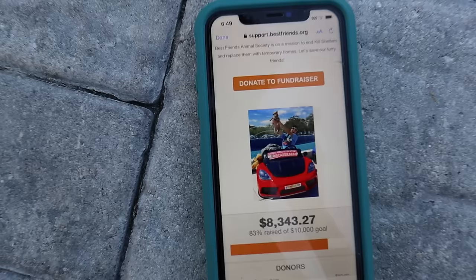So the first big update is, since making this announcement, our fundraiser has really gained some traction, which is so cool. I swear, any tears that I'm shedding are happy tears. We have officially raised $8,343 toward ending kill shelters with Best Friends Animal Society. That's 83% of our goal, guys. And we're only about halfway to the finish line. Check it out, baby.